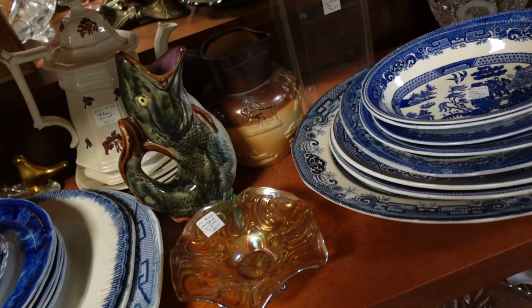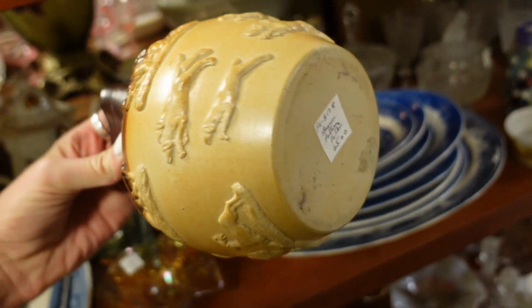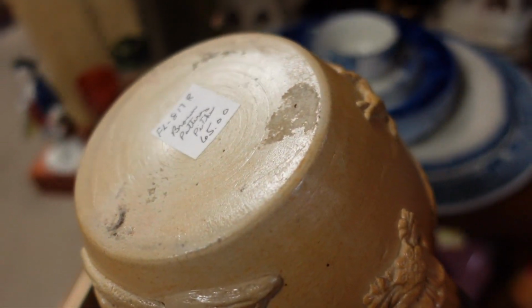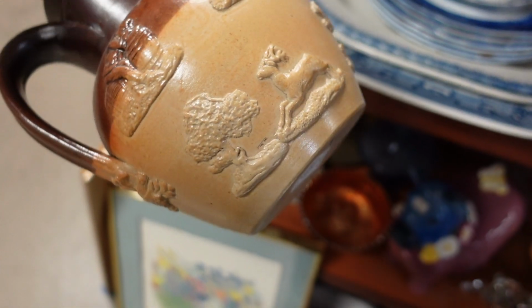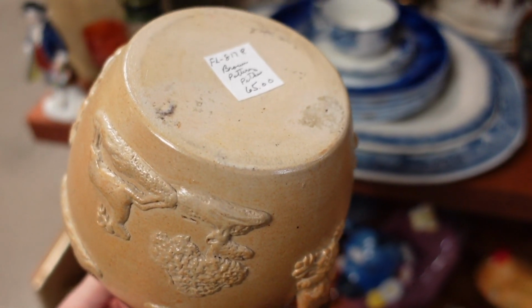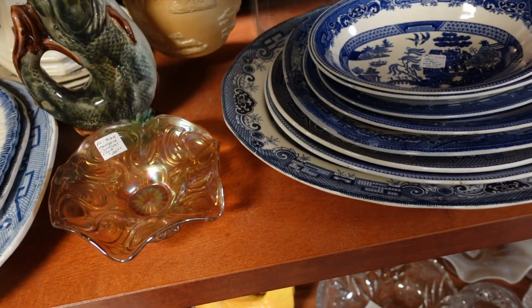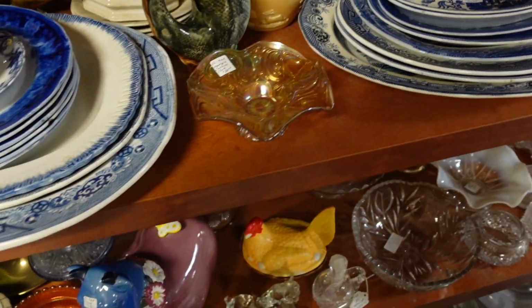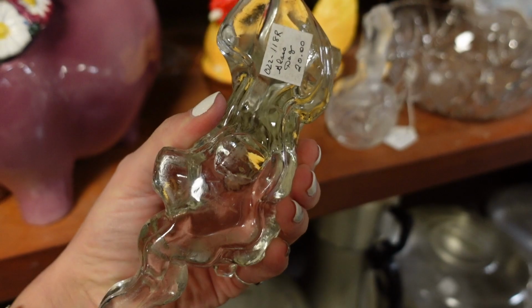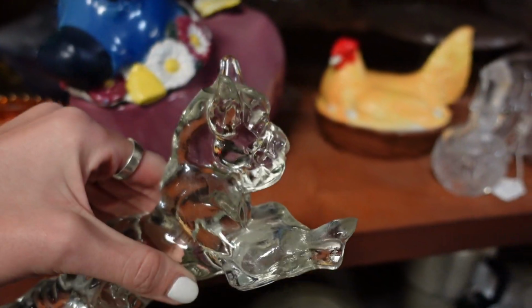Now we ventured towards the back of this shop. There's like a separate annex, I guess you could call it. I noticed this picture. It was $65 though, and I didn't know what it was, so I wasn't comfortable paying $65 for something that I just wasn't all that familiar with. This little boxer dog was cute, but I'm not sure who makes this. I was looking to see if there was any markings on the bottom.